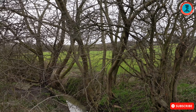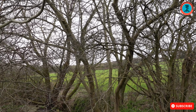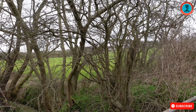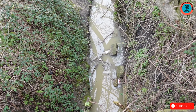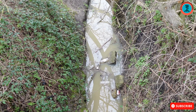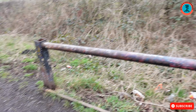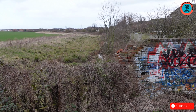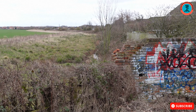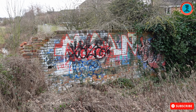Over this side, a few trees. They're not very high, so we should be able to get over top of them. We'll have a good look, see what's about. There is a little lake down there. Doesn't look very clean, does it? In fact, it looks pretty manky. And it carries on over that side there, just through there, around the back of the houses. A bit more graffiti as well, look. Very nice.